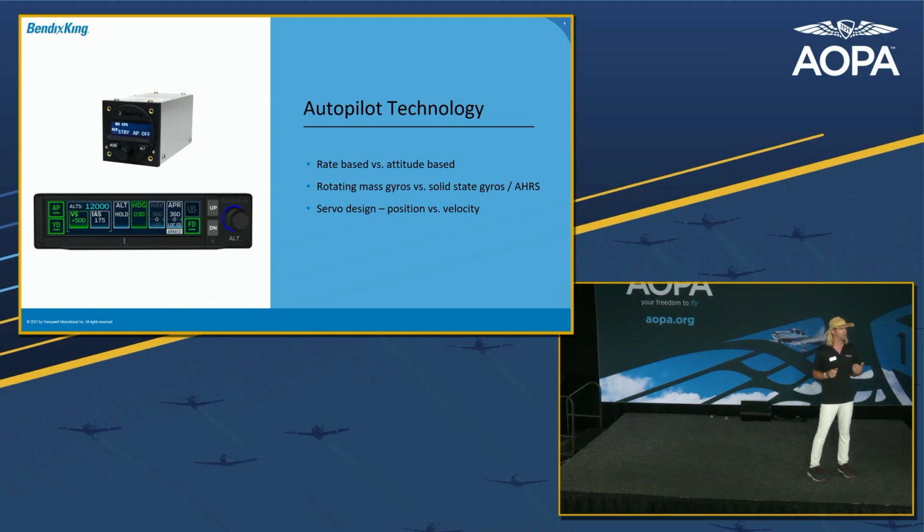It's twice as sensitive to azimuth rate as it is to roll. So when you get into low speed, it tends to want to hunt back and forth in what you would traditionally call a rate-based autopilot. Now in today's autopilots, it's a little bit different. When we're talking about the TrueTrack autopilot line, which is now the AeroCruise autopilot line at BendixKing, it is actually a mixture of those two technologies.